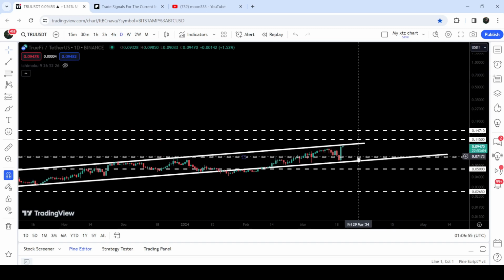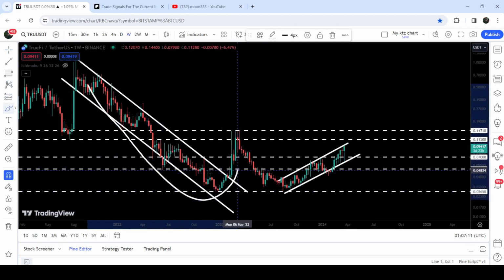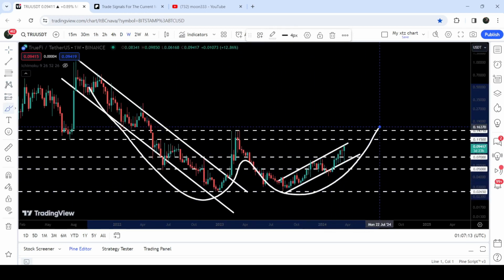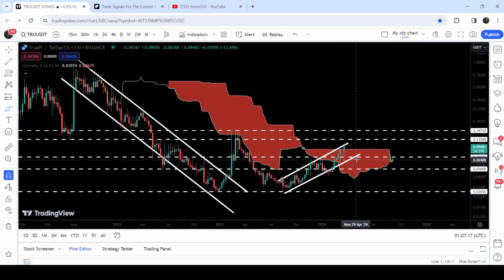If we take a look at the daily time frame chart, then you can see that after the breakout, the price line retested this previous resistance of 7 cents as a support and now geared up. And now it is again trying to break out of the resistance of this channel. At the same time, TrueFi has also formed this very huge double bottom pattern as well. And recently, TrueFi is trying to break out of a quite long-term resistance, the Ichimoku bearish cloud, as well. And in today's video, we will also analyze this move.